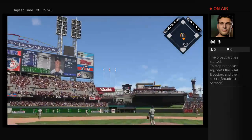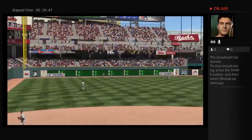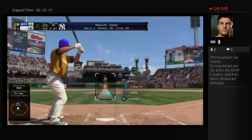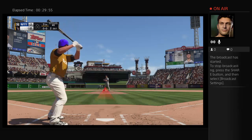Lifted in the air out to left. Gardner is over. 2 gone. Mark Reynolds will dig in. 0 for 2 in the ballgame. Mark Reynolds.